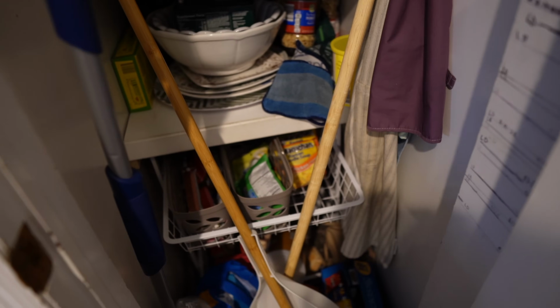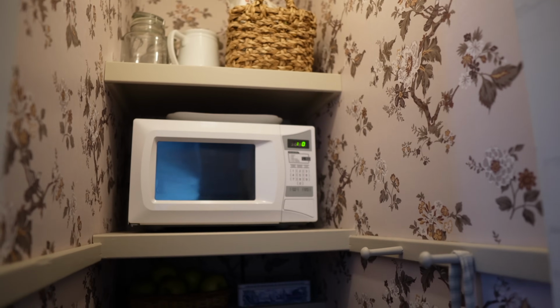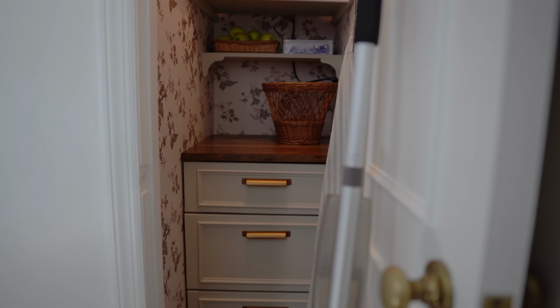Our pantry mini makeover is finally complete, and I cannot wait to show you how we took it from uninspired and disorganized to a beautifully functional English cottage inspired space.